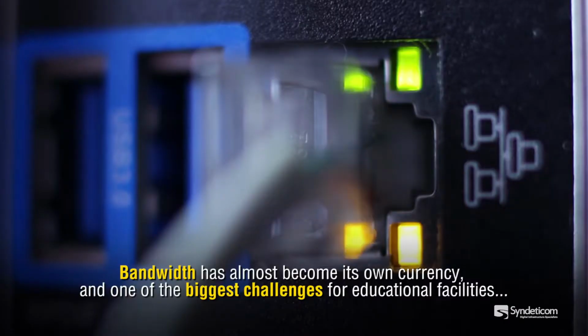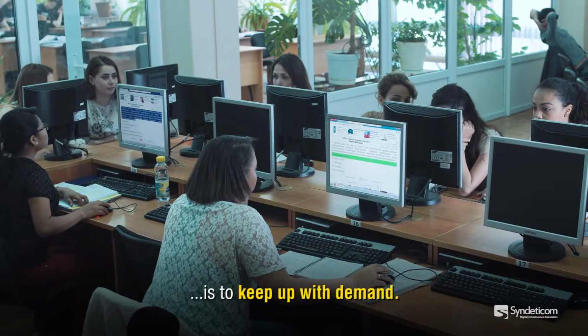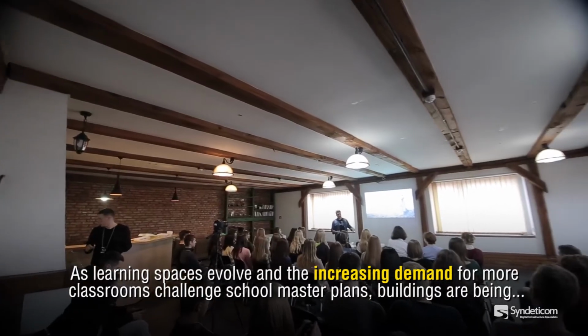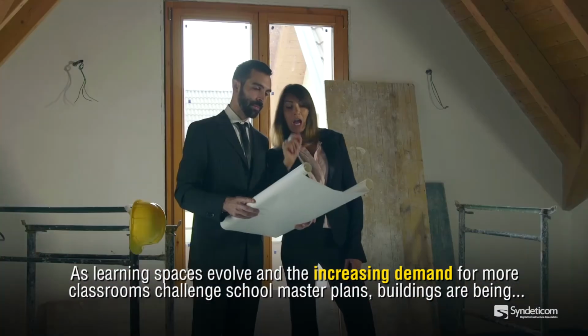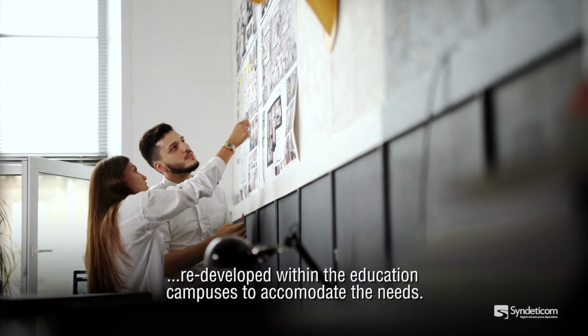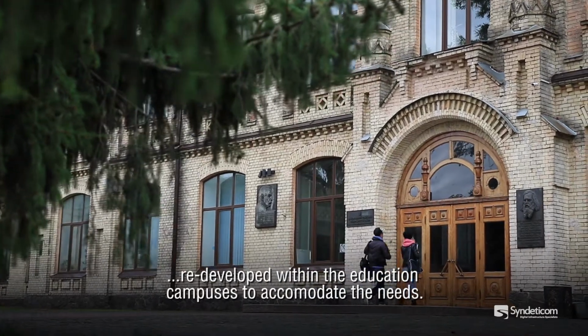Bandwidth has almost become its own currency, and one of the biggest challenges for education facilities is to keep up with demand. As learning spaces evolve and the increasing demand for more classrooms challenge school master plans, buildings are being redeveloped within the education campuses to accommodate the needs.